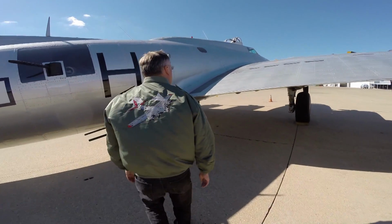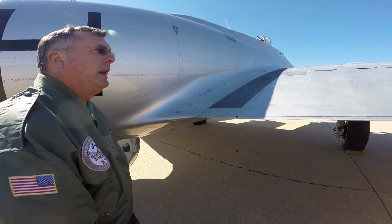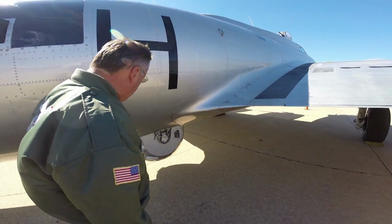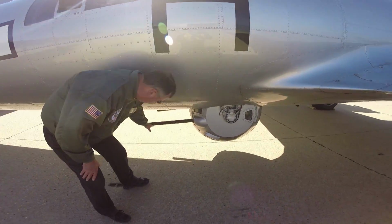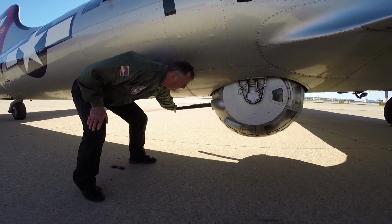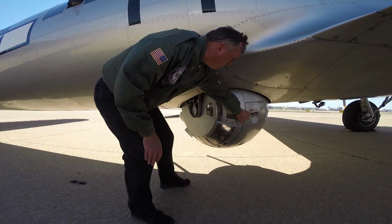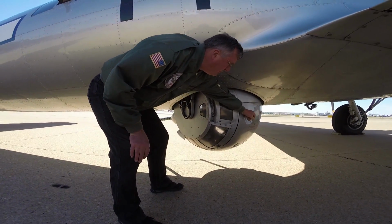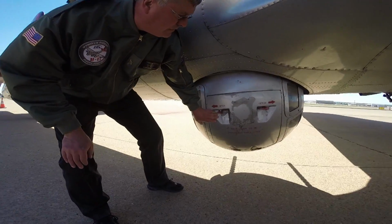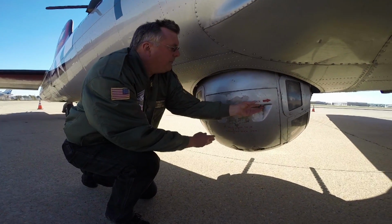As we come around here, this is how the maintenance guys get up on the wing to fuel it and do the maintenance, stuff like that. This is the ball turret. The ball turret is electric mechanical. It's got its own power supply. And this is the entrance to the ball turret.